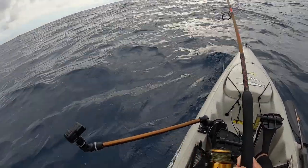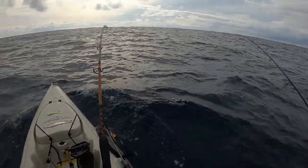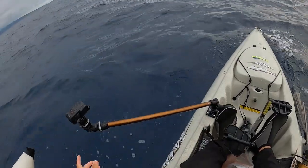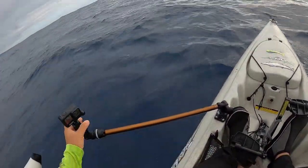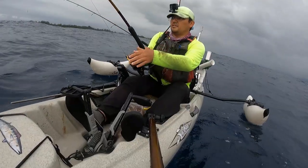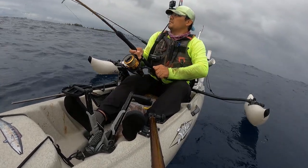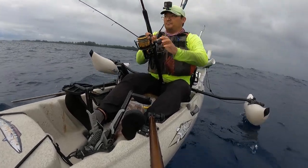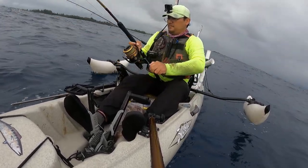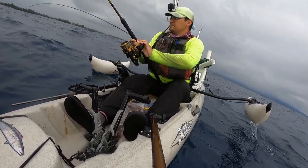Well, we're on here, guys. But it might not realize it's hooked yet. What the hell? Something, at least. These fish, not shark. Oh, that was so cool. I probably ran back in my kayak trying to get away from this fish, whatever this is.